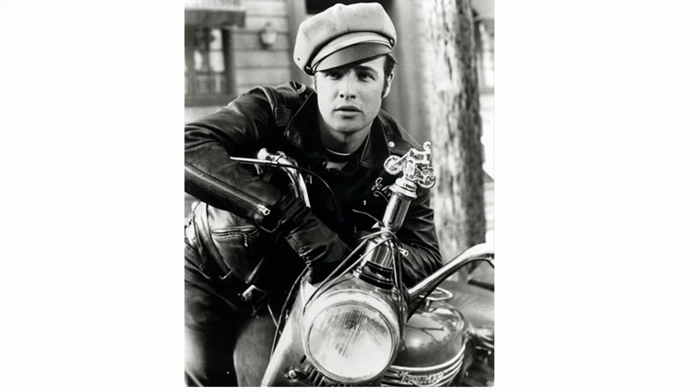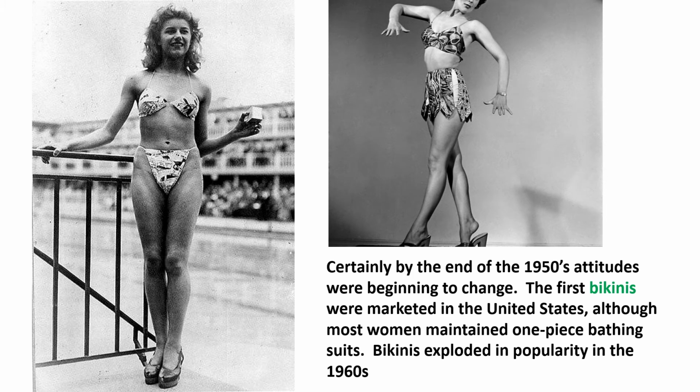In the movies in the 1950s, they emulated things like the biker look with the leather jackets, and of course leather jackets remain popular not only among the biking group but just as a style statement today. Certainly by the end of the 1950s, attitudes began to change. The first bikinis were marketed in the United States, although most women maintained a one-piece bathing suit in the 1950s and 1960s. Bikinis really exploded in popularity in about the mid-60s.